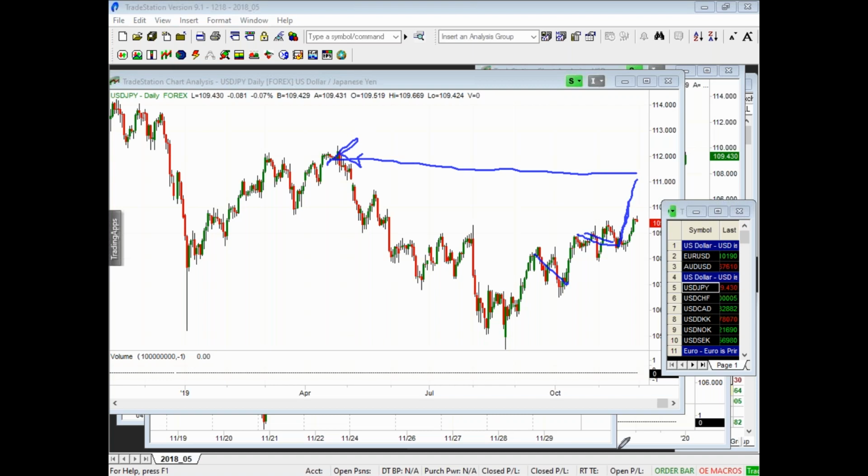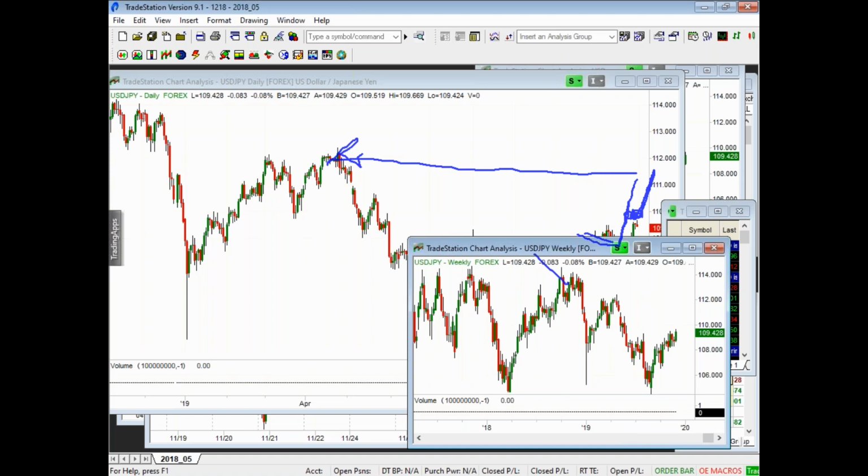Puts resistance up here. So this could have that 1, 2, 3 in here, so I would be looking for that. Let's go look at the weekly on this.